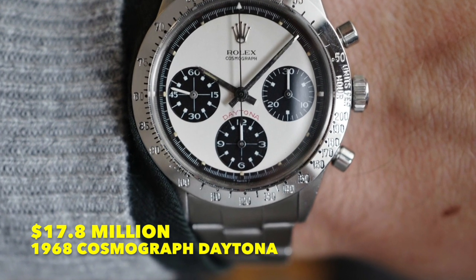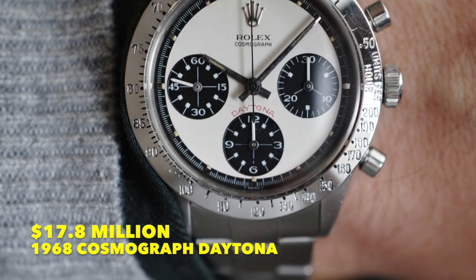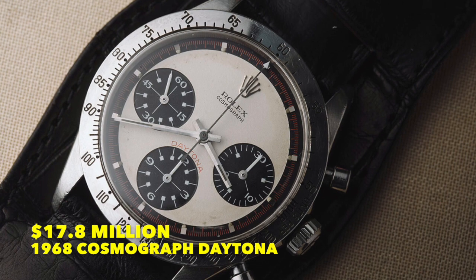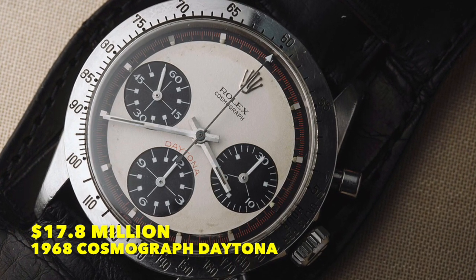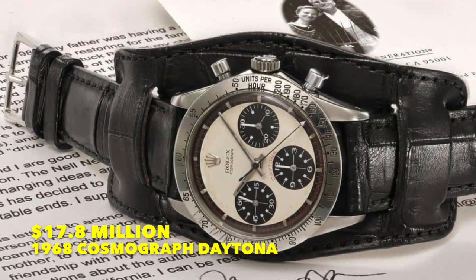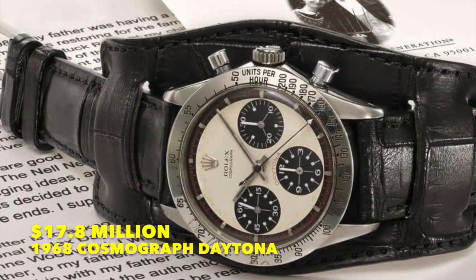Paul Newman, the legendary Oscar-winning actor who gave the name of this world-famous Rolex watch collection, was the original owner of the 1968 Cosmograph Daytona and gave it to his daughter's college boyfriend at the time, James Cox. Afterwards, the watch was considered missing by some vintage watch collectors, but resurfaced when it was spotted by one collector on James Cox's wrist, who decided to auction it.